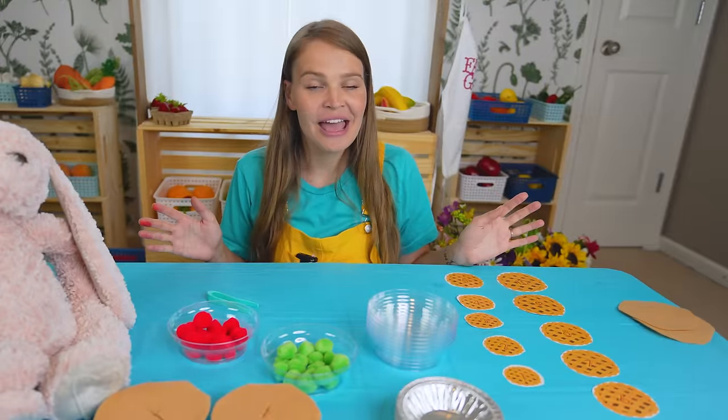Next letter on my list is the letter H. H makes the ha sound for hummus. Hummus usually comes in a circle container that has a letter H on it. Do you see any hummus? Well, here's a circle with the letter H. That's hummus. Let's put it in. Here we go, hummus.